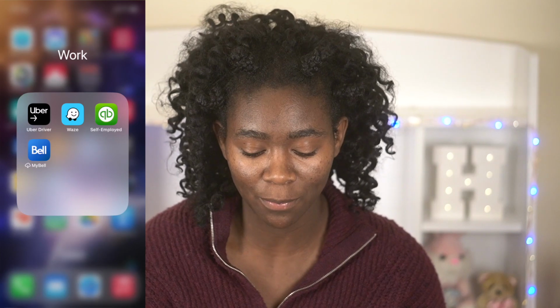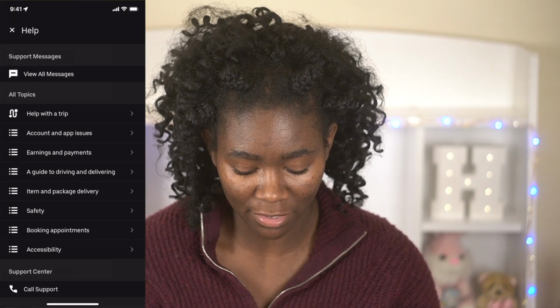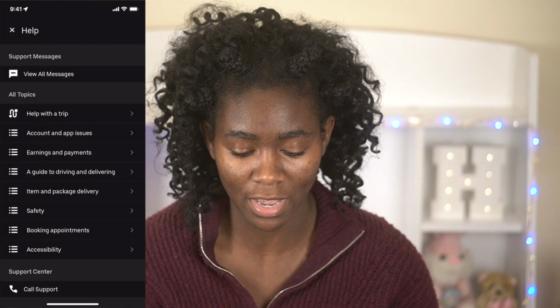Okay, so to call Uber support, open the Uber driver app, then click the three lines in the top left corner, click help, then click call support, call us, and then call the 1-800 number.